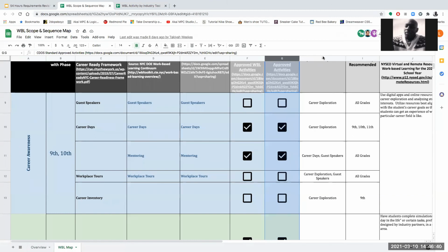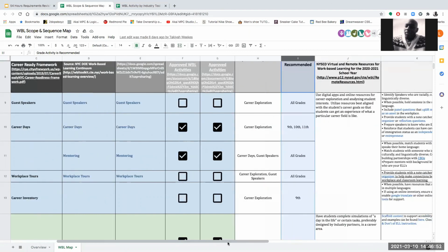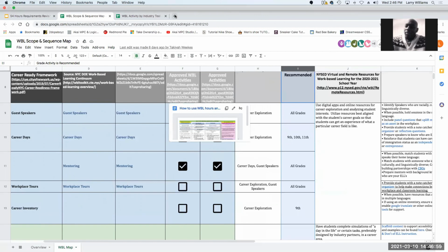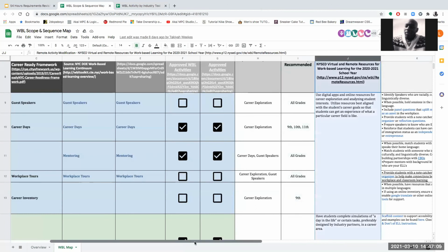The next two columns are pretty much self-explanatory, the H and the I column. Those columns are the WBL activity and grade recommendations. And of course, depending on your schools, these recommendations can change, but I think these are our recommendations that we're making for each activity. The remote activity modification column showcases a link which provides guidance on how to transition work-based learning from in-person to remote. That's column J.